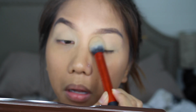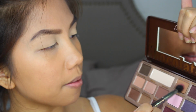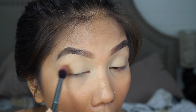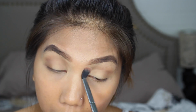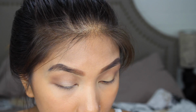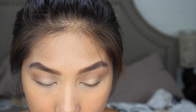Oh, it smells good. My eyes are super white right now though, but it's okay. Milk chocolate. Apply this on my eye. That is pigmented. Oh. Wow. My eyes do not look like they're even at all. Creme brulee. Taking triple fudge, and I'm just gonna darken this on this side.